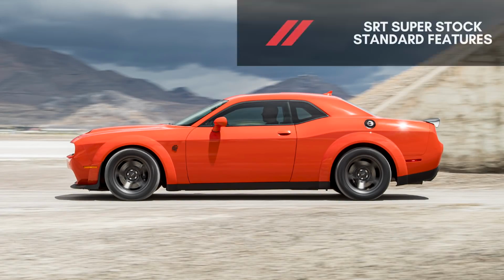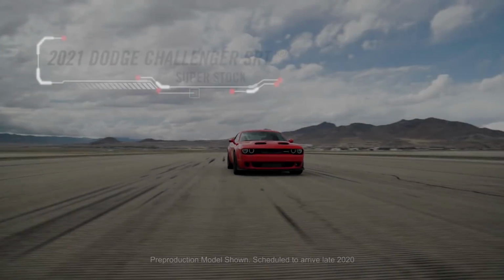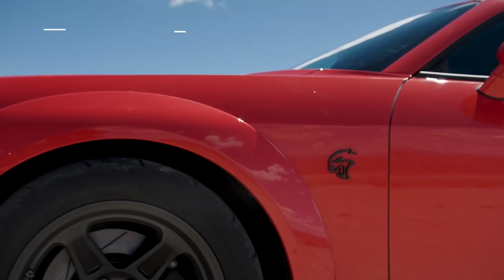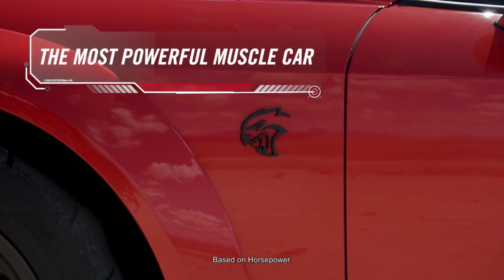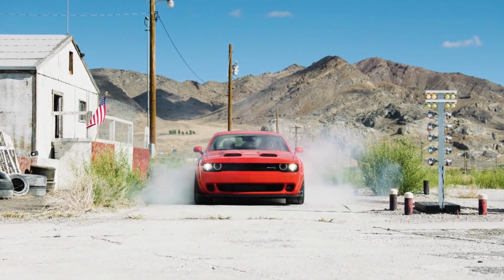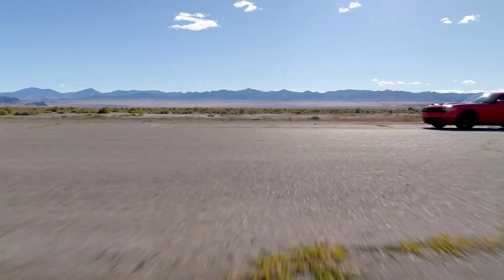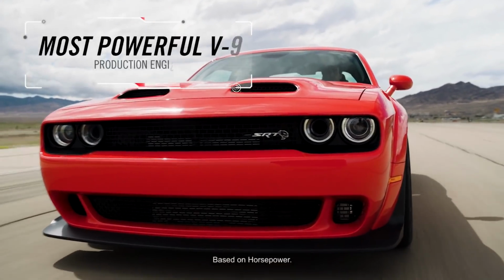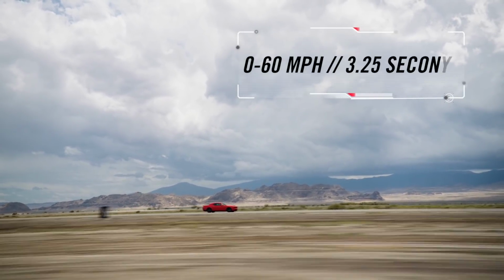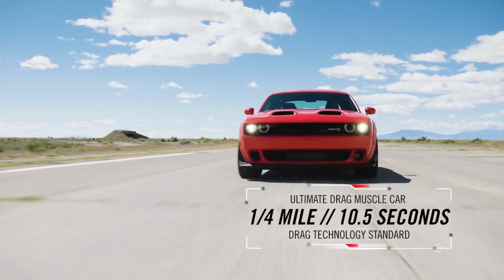We'll finish the video off with the SRT Super Stock standard features, as the best Challenger also comes with the best stuff. As we mentioned, it's got the most powerful production V8 engine, along with that TorqueFlite 8HP90 8-speed automatic. That means 807 horsepower, good for 0 to 60 in 3.25 seconds, the quarter mile in 10.5 seconds at 131 miles per hour, and a 168 mile per hour top speed, and that is tire limited as it comes with sticky 315/40 R18 Nitto NT05R drag radials, and those are the same tires that were found on the Demon as well. So everything here is drag focused.